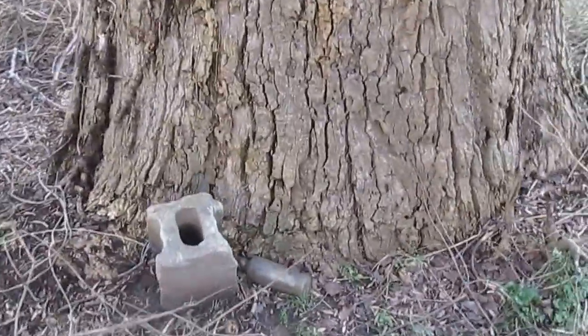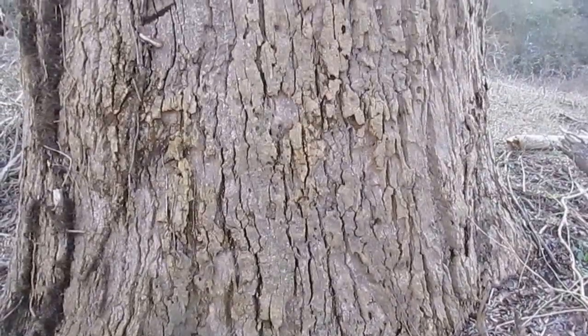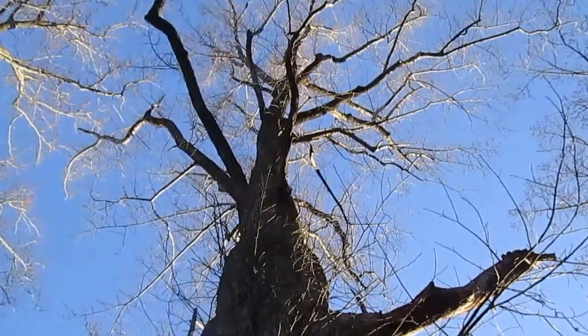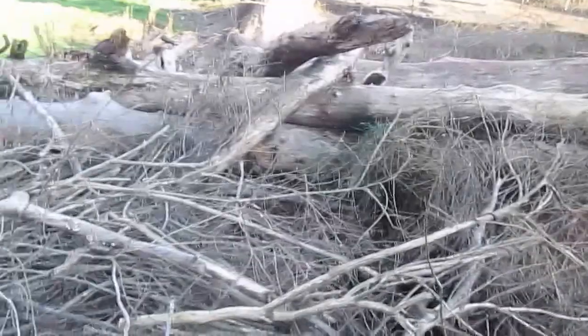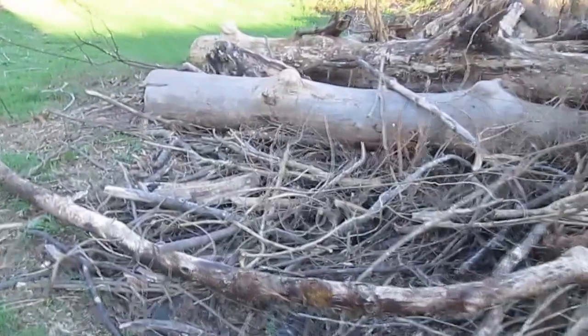There's a block and a bottle next to the base of this tree. I wish I had something for size. Big tree. Okay. I think that about sums it up.